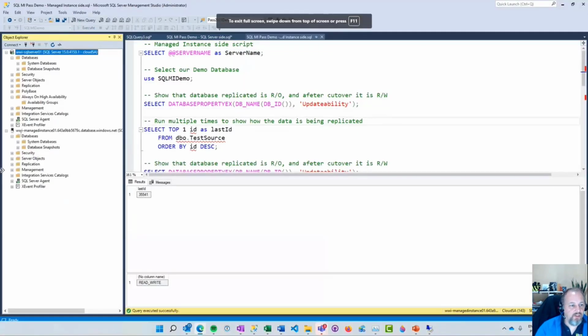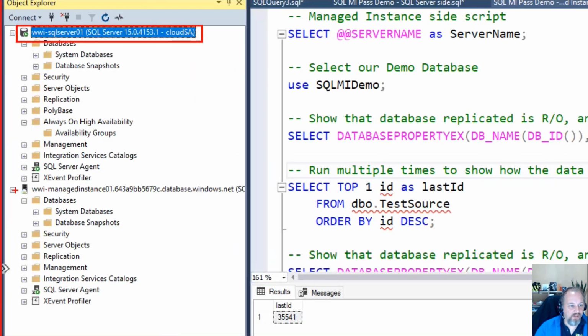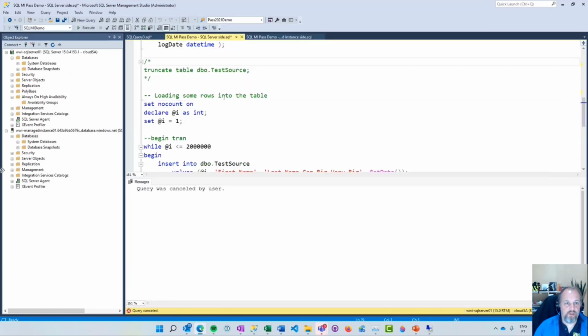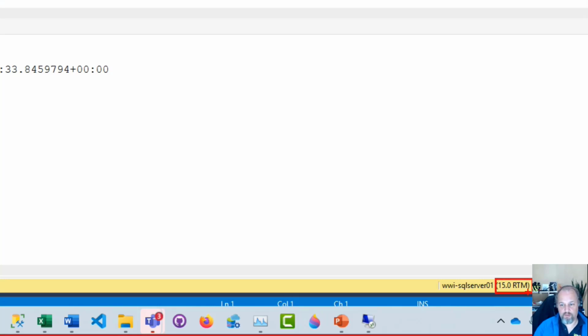So as you can see here, I am running something that is called SQL Server. Wow, amazing, isn't it? And here is something which I call managed instance. So let's create a database on the SQL Server, and then establish a link and create a read-only replica on a managed instance. For that purpose, I'm going up and up and up we go. And I am connected to SQL Server 2019 with cumulative update 13.